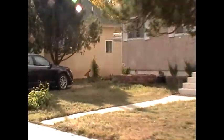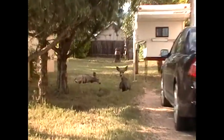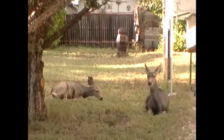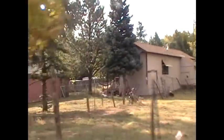We're in the LaVeta neighborhood. We got us a deer spotted right there behind that car. And maybe we can see them now. Yeah, hang on. Look, right there in the yard like pets. Go ahead, Smiley. We got another one right down here that's supposed to have a rack of horns, like something you'd want to put in the tree. He's walking in the driveway down there. Yeah, see right over there.